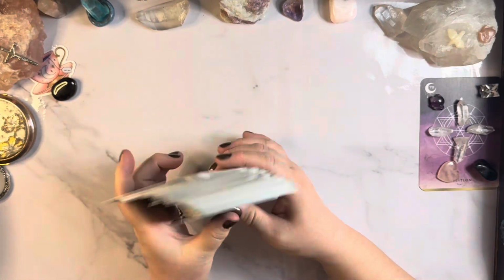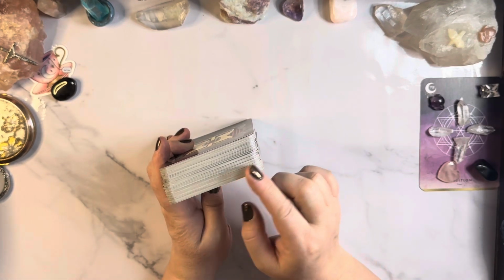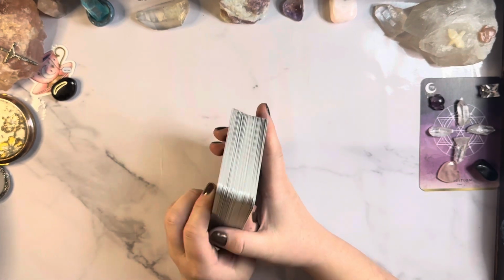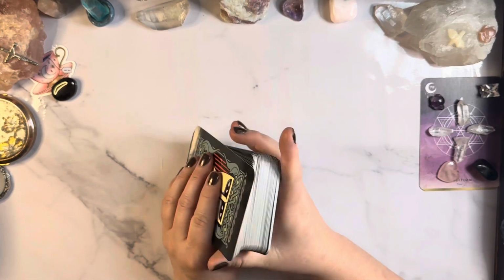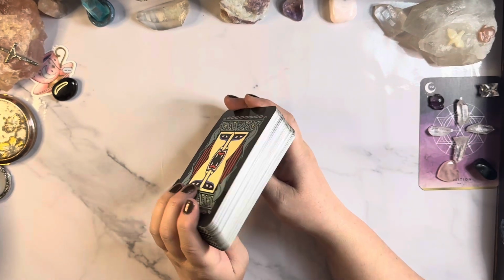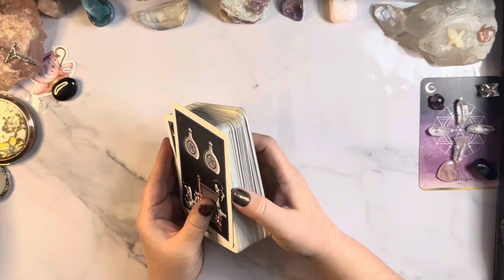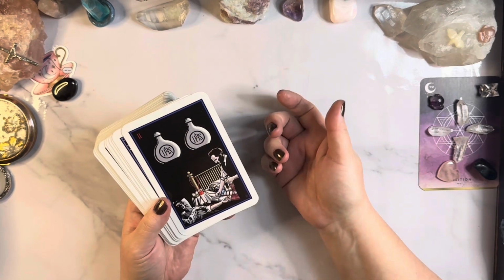So this is super glossy. I never used it because it had pointed corners. And then I went and trimmed it. And then I edged it. So it's edged in silver. So it's got this beautiful silvery edging to it.